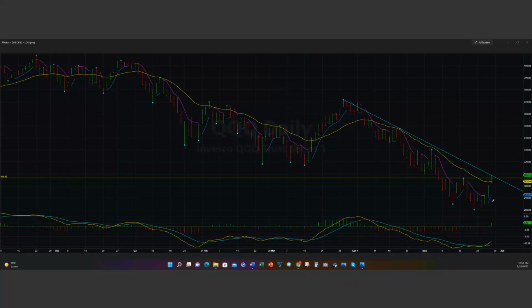And if you notice, Lois has now given us the signal that we have started a new upswing in the Qs. We're going up in the Qs. The market is going up. We told you weeks ago that this market was looking like it wanted to bottom.